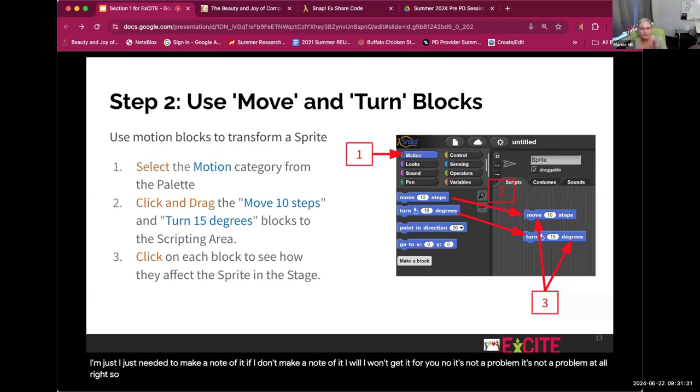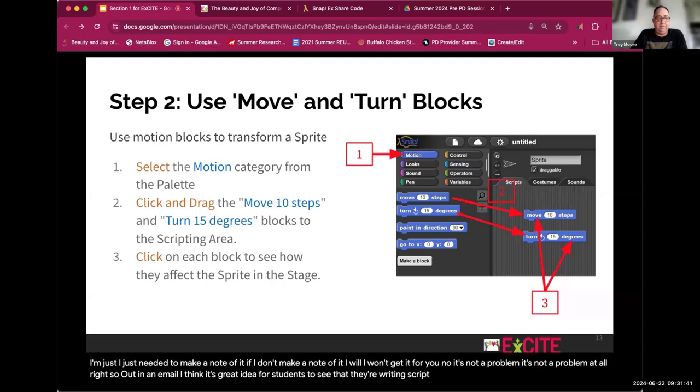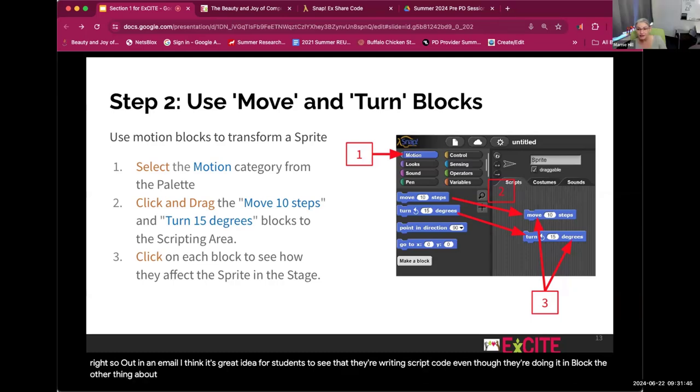All right. I'd like to have that information as well. Maybe you could send it out in an email. I think it's a great idea for students to see that they're writing script code, even though they're doing it in block. The other thing about this language is that it's actually super complex. You can do recursion with it. You can do some really big stuff with higher order functions and things like that.